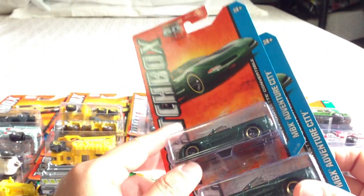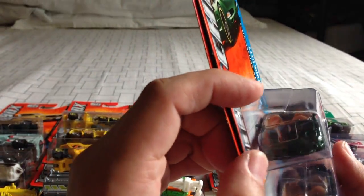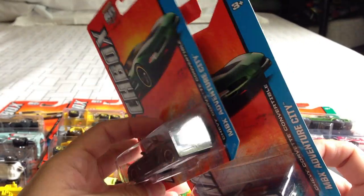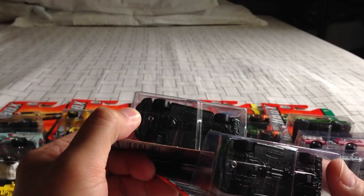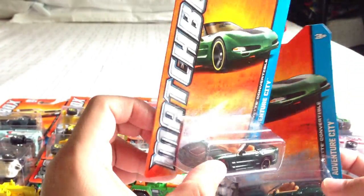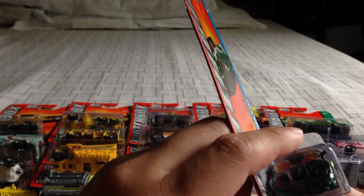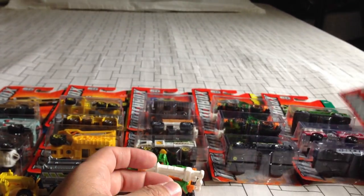The Chevy Corvette Convertible. This is, I don't know which year this was, 2000 or 19, I can't remember, but, oh, 2000, that's right, 2000 Corvette. It's nice, I like the heavy base. I've seen this one in gold, didn't pick it up, but in green, it actually looks pretty nice. Look at that. Yep. We'll open it some other time.